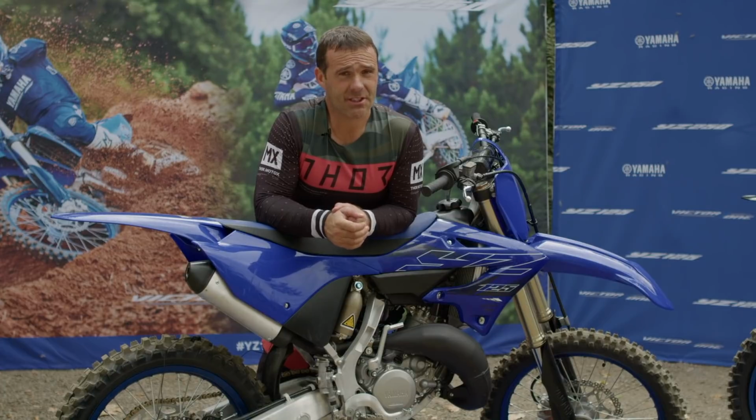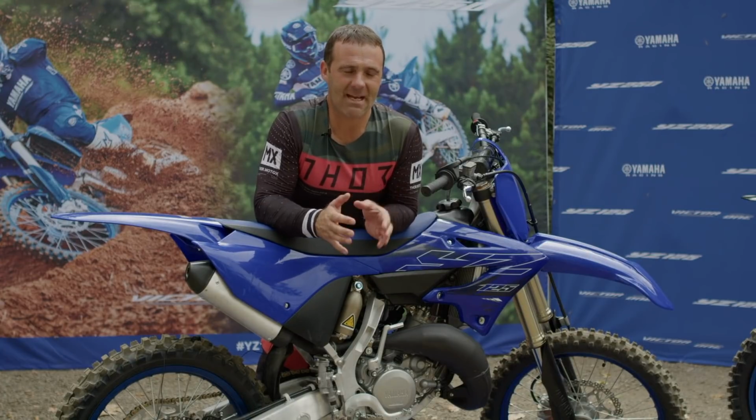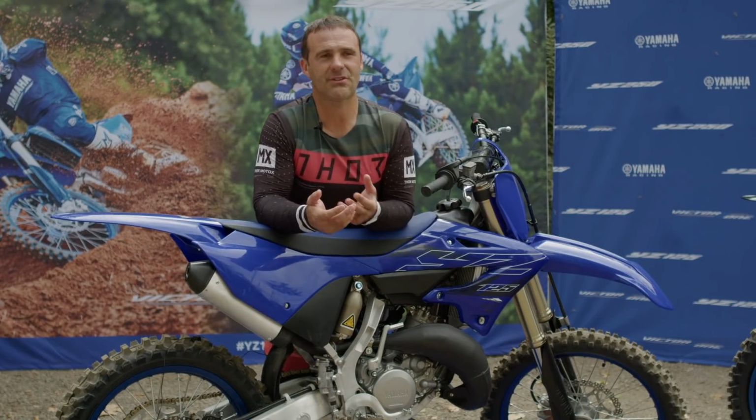The YZ125 GYT-R kit. The bike in standard form is already improved, so they've got a really good foundation to work from. But with the extra kit, they're claiming they're getting an extra 5 brake horsepower over the standard model. For me, that is a big number to claim, but out on track you are definitely feeling a massive power gain compared to the already improved 2022 YZ125.